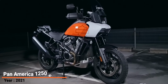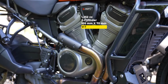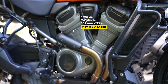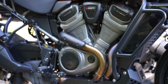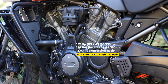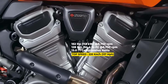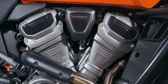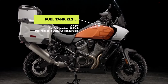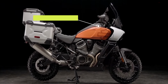This is the 2021 Harley-Davidson Pan America 1250 Special. This bike has a 1252cc V-twin engine, with 105mm bore by 72mm stroke. Harley-Davidson claims its power is 152 horsepower and 128 Newton meters of torque, with a 13-to-1 compression ratio and a top speed of 220 km per hour. Tank capacity of 21.2 liters and fuel consumption of 18 km per liter can cover a distance of up to 381 km until the fuel tank is empty.